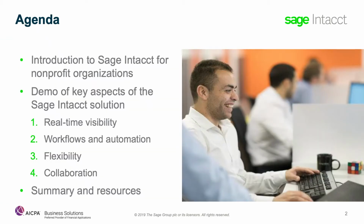I'll start today with a brief overview of where Sage Intacct sits in the accounting software industry, perspectives like who uses Sage Intacct, who partners with Sage Intacct, and what the industry has to say about us. I'll point out some key challenges we're solving for so you can see how they align with your needs. Then, before jumping into the demo, I'll point out some main value points we deliver on. Hopefully, this can help you identify elements from the demo that bring value to your organization.